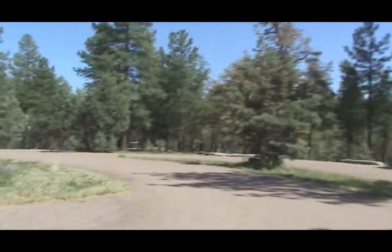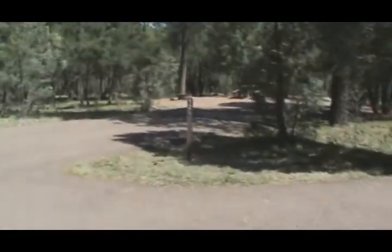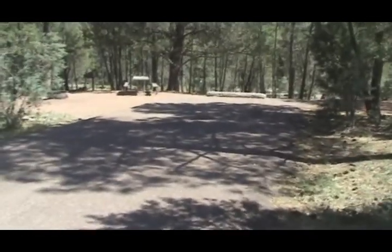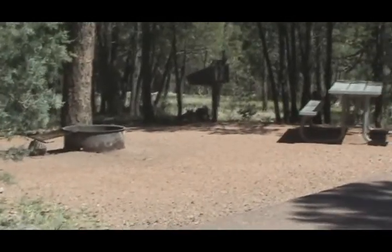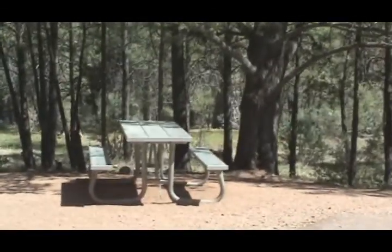Site to our right. It's a fairly typical site. Again, typical of the Forest Service, you got a pretty good length spur here. Picnic table, you got a grill and a fire ring. And we actually have a lantern hook as well over the table. Very quiet here.